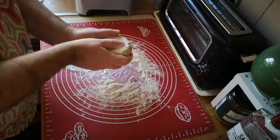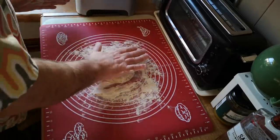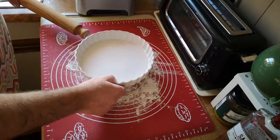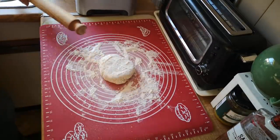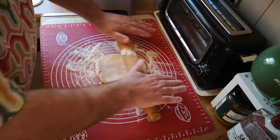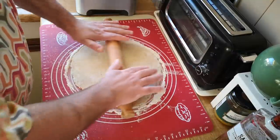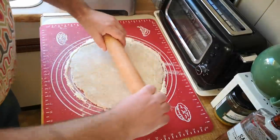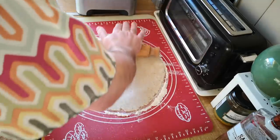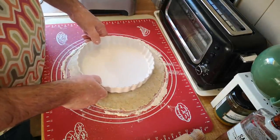Just going to make sure it's well floured on both sides of this ball of dough. And I'm rolling out for this dish, so this is going to roll out to, I guess, probably this mark here. Just going to gently roll that out, rolling in all different directions to keep it nice and round and even. I reckon we're there. Let's just offer that up. That looks like it's going to be about right.